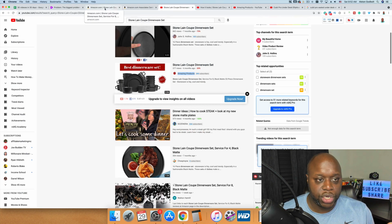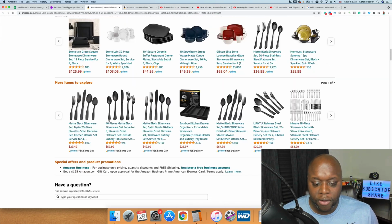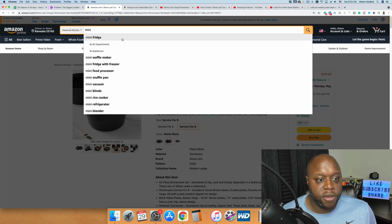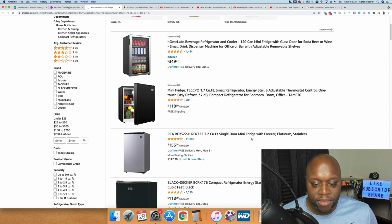One that I wanted to show you, you can do this for mini fridges. You could do the 10 best mini fridges, which is going to be very good for back to school. If we go back up here, we could do mini fridge, as you can see here. You can do mini waffle maker. You can do mini just about anything, and there's going to be very good opportunity.